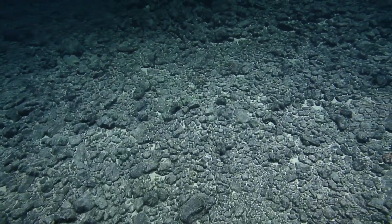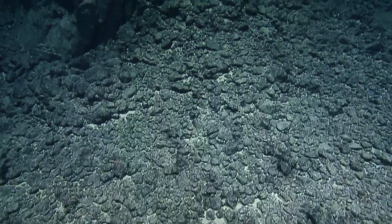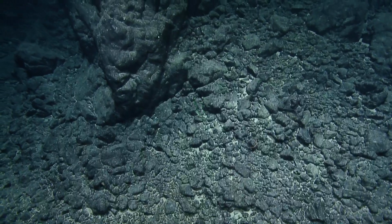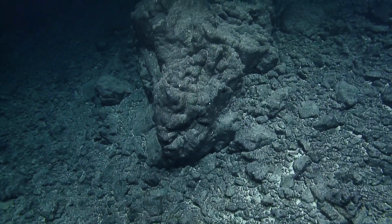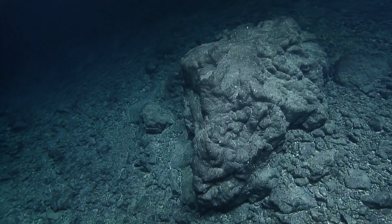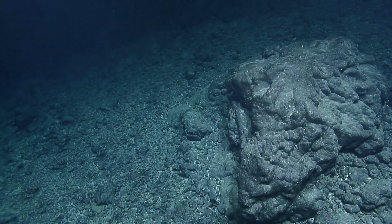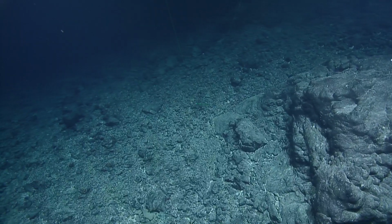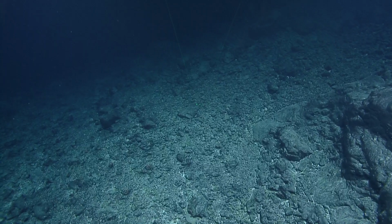All right, I'm calling that move in. Roger. Bridge, nav. Can we move 30 meters, bearing 315? What's happening here? All right, that's better.